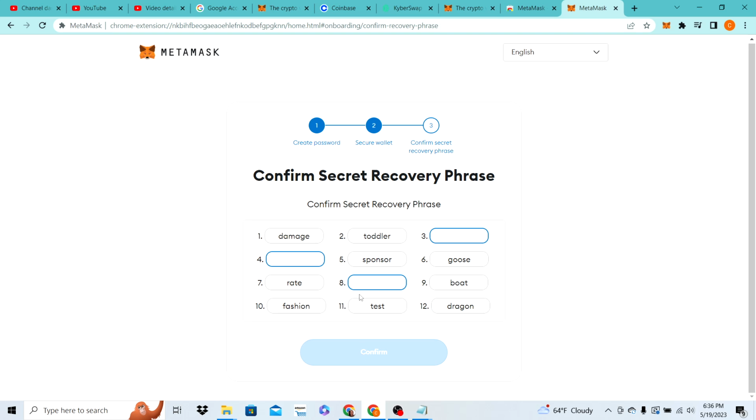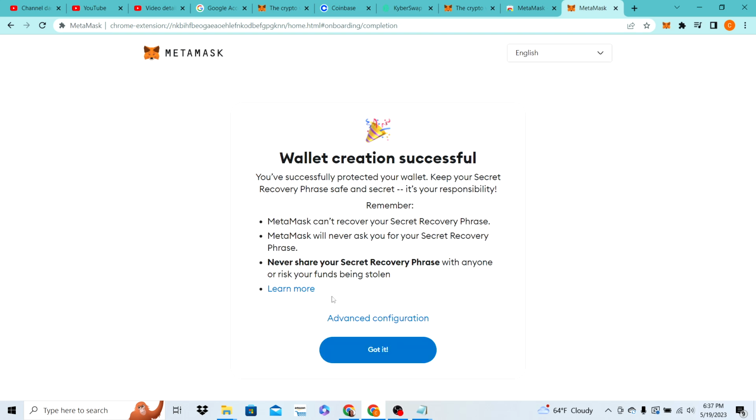So after you hit next, it'll say confirm secret recovery phrase. And then remember, you wrote these down in order, just as you see. Number 1, word. Number 2, word. Number 3, I'm going to put in the word. I won't show you guys. Number 4, 5, 6, 7, right? So you'll do that and hit confirm. Okay, so I wrote those down, enter them in, hit confirm. Now your wallet creation is successful. So now you have a wallet. You have a MetaMask wallet, your self-custody wallet on your browser, on your phone, wherever you're using.